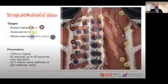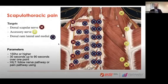I will confirm what this approach is in a moment. So we're going to do scapulothoracic. Now, this is the last one. I'll take questions after this.